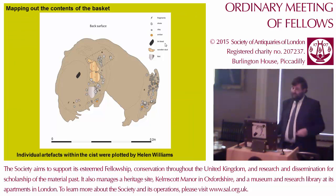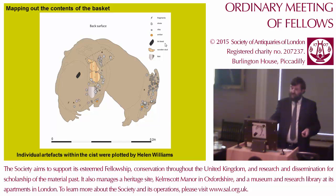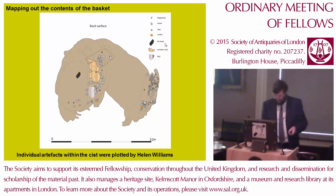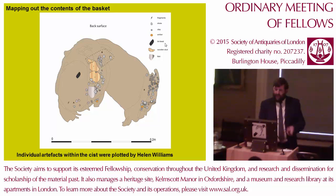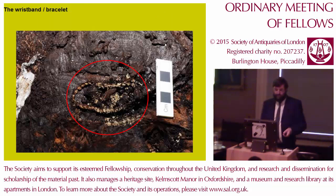And from this stage also, Helen started making a very detailed record of everything, the position of everything in the bag as she excavated it, because this would be really very helpful when we started to think about how the necklace from the site was put together. Anyway, the first artifact to come out was what's been called the woven band or wristband.